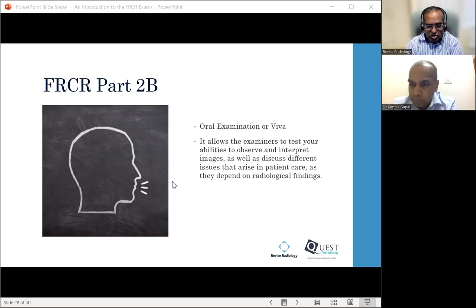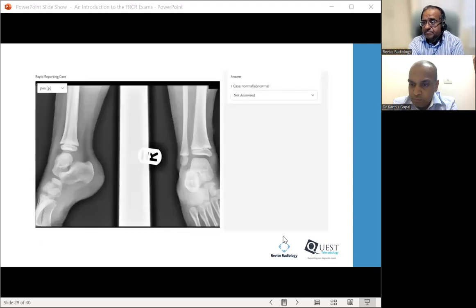Also, doing some journal reading, especially the latest review articles, can be helpful. So that kind of preparation. And for 2B, it is simply a case of doing lots and lots of practice of cases, long cases, rapids, and vivas. And I'm glad to say, actually, Revised Radiology can help you through all that. In fact, you don't need anything else.